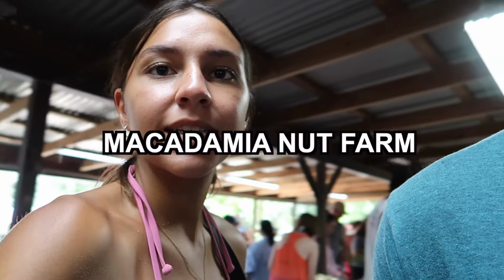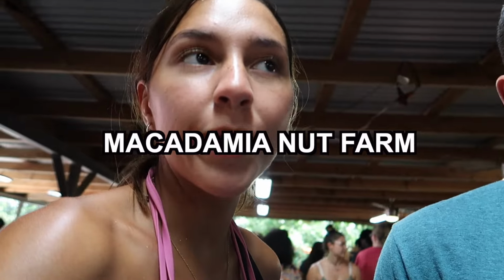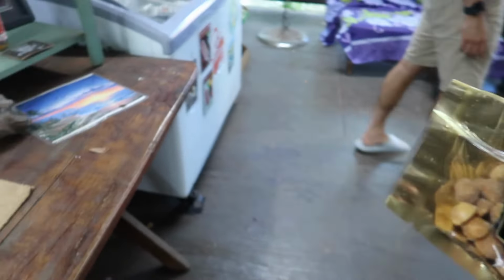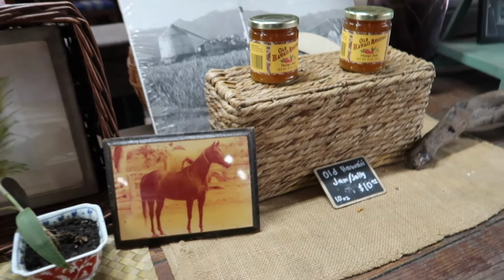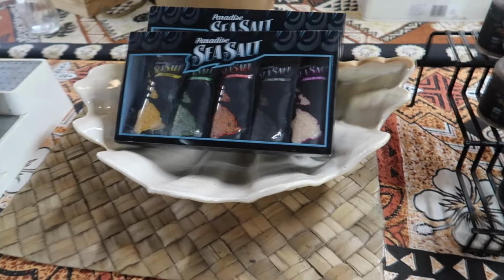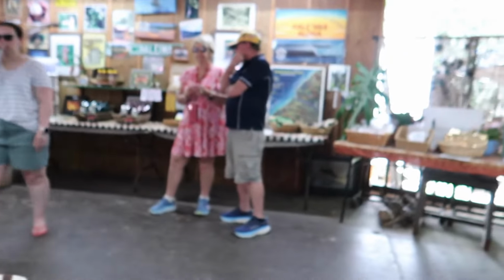We are at the Macadamia Nut Farm in North Shore, and it's so good. They have free samples over there at that table, and we tried the honey roasted, which was good, and the cinnamon roasted, which is good, but the caramel roasted was the best one. Mango jam. And we're bringing home the bag ourselves. Mango jam. There's macadamia oil over there. Sea salt. Very interesting things.